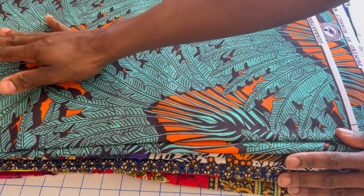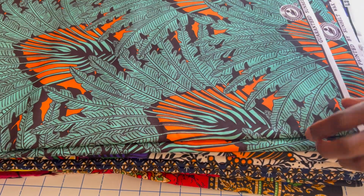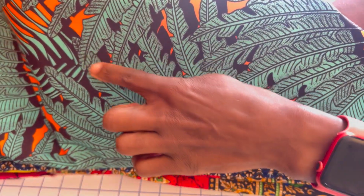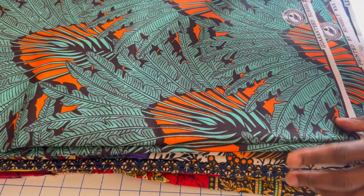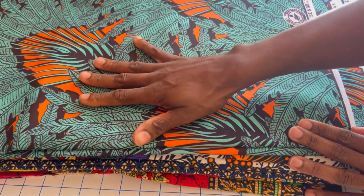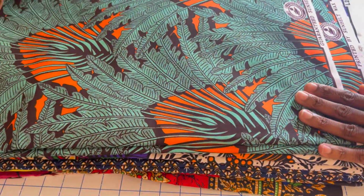This one is one of my favorites. I love the teal with the orange peeking through. And if you look closely at it, it's feathers. They are actually feather designs, like a feather motif. So it kind of reminded me of a peacock, but I really love the teal with the pops of orange. I just thought it was so different, so interesting and unique.